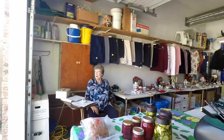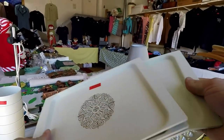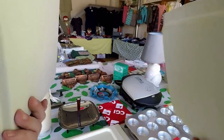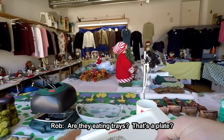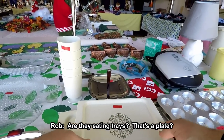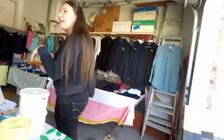Okay. Look at this set, hey? It's plastic. Oh, yeah. Oh, geez, they're in good condition, too, hey? They're like new, actually. Eating trays? So that's a plate? That's a plate. Yep. Plastic plates. A lot of people use them in trailers, like, you know. Oh, yeah. Sure, camping and.